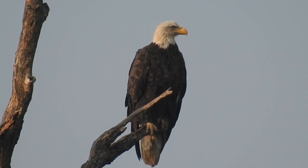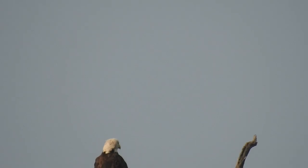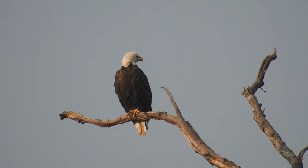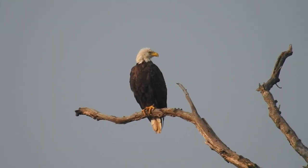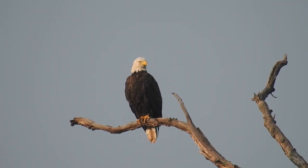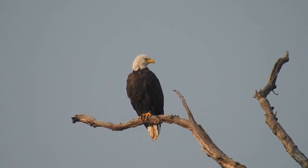Oh, I saw a seagull just fly past. All right, let's zoom in on the other individual right here. Even though it looks like it's smaller, it's on a further branch. So definitely it's because she's on a further branch that it's not quite as noticeable.